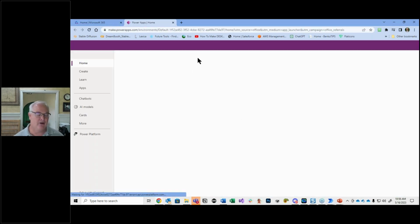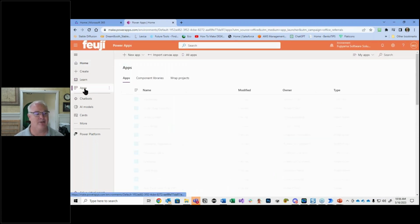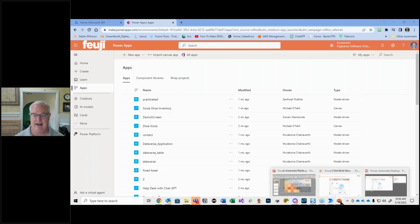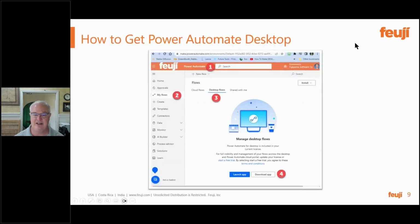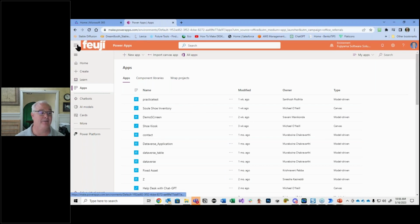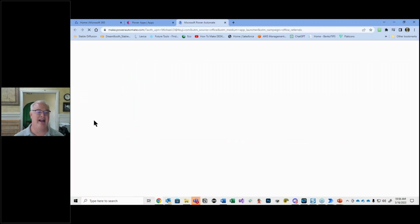If I go into Power Apps in particular, and I go look at my apps, I'm going to click on my apps button, you're going to see the different information. You're going to see all the things that we need to do. I'm going to go back to this page. And I need to go into Power Automate, that's why. So we're going to go to Power Automate, we're going to go to My Flows, and then we should see this thing called Desktop Flows. So let me jump back. Let's go to Power Automate, not Power Apps, Power Automate, there it is. I'm going to click on that.